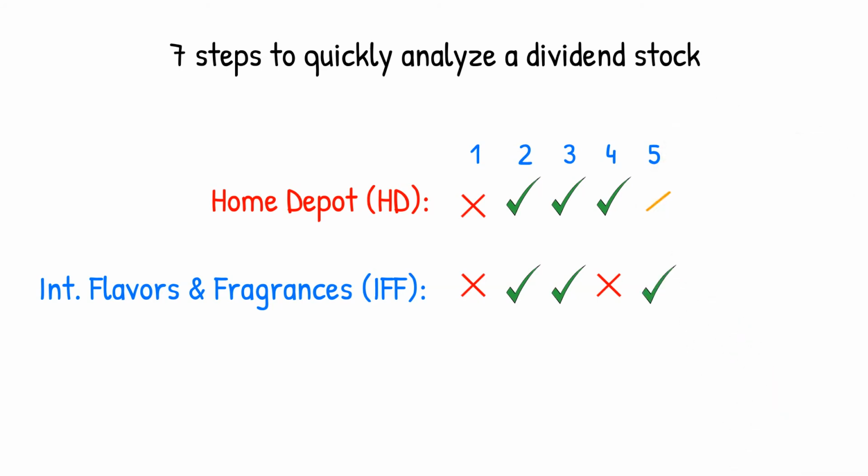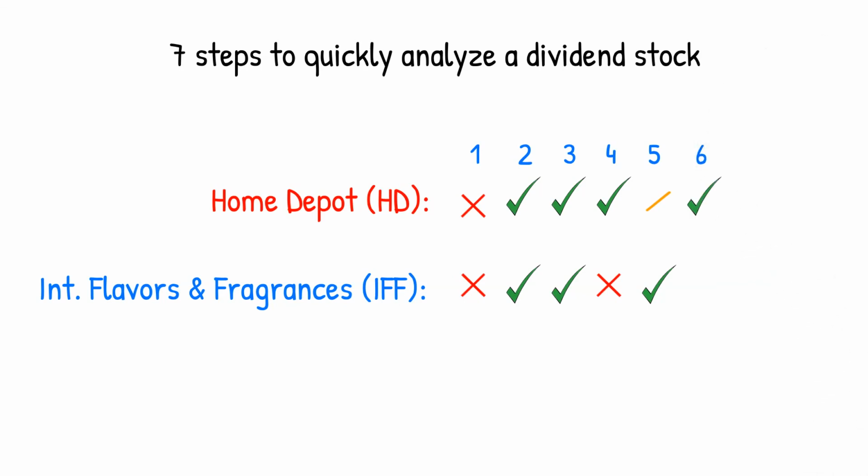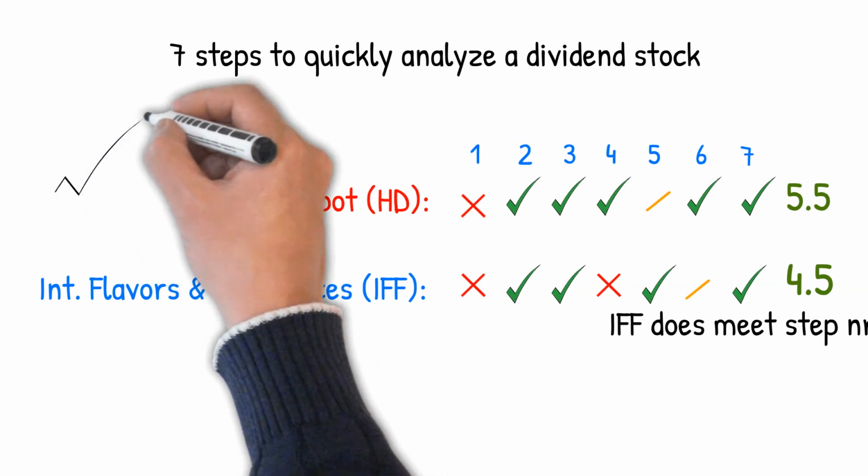For step number 6, the year-over-year trend of the revenue, Home Depot meets this criteria. International Flavors and Fragrances is not good, but not bad either. For step number 7, the increasing year-over-year cash flows, Home Depot meets this criteria and International Flavors and Fragrances does not. If you rate all these steps with a 1 for good, a 1/2 for not so good but not so bad, and a 0 for bad, then Home Depot has a score of 5.5 points and International Flavors and Fragrances 3.5 points. And therefore, Home Depot wins this month.